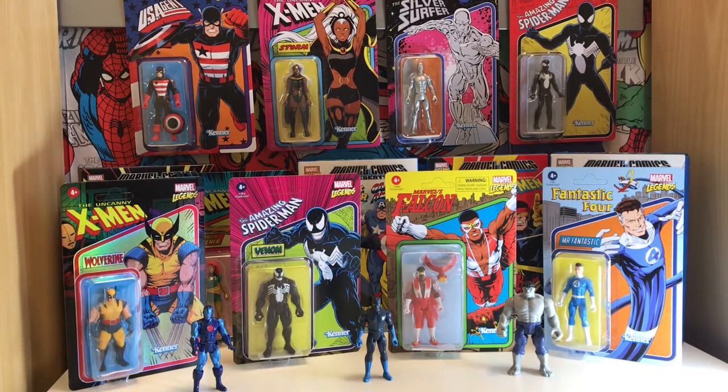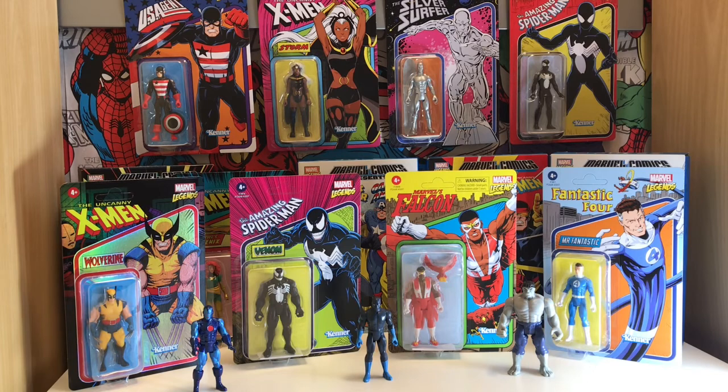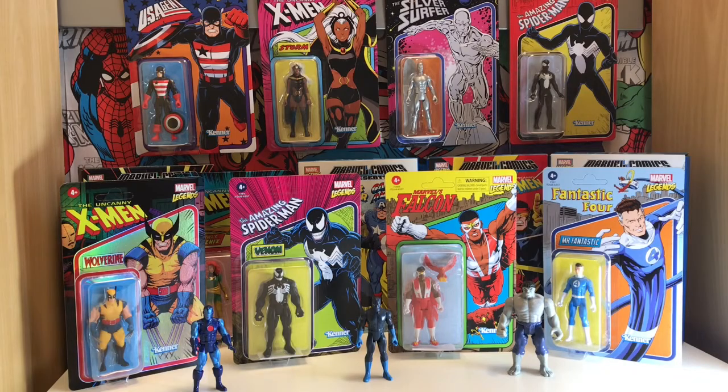So I've become a bit of a nerd for collecting these. The next wave, I say, is coming later this year. So obviously, what I always like to do is a little wish list that I have for the future waves. Now, I'm going to stick to the same principles that Hasbro have just done with the latest wave of 4, which is 1 male, 1 female, 1 villain, and 1 oversized character. So that's what I looked at for this wave.